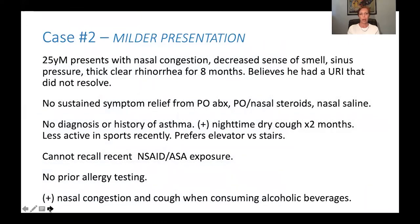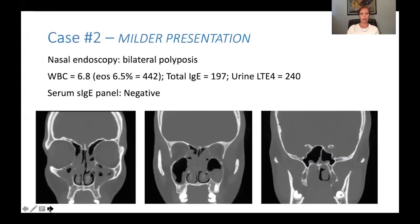When we look at another case, this is a bit of a milder presentation, a 25-year-old man with relatively similar symptoms to the previous patient. He believes he had an upper respiratory infection that just didn't quite resolve, and this is a frequent complaint in the AERD patient. Again, no sustained symptom relief with various medications, no diagnosis or history of asthma, although there are some signs and symptoms that may lead us to that diagnosis, such as a nighttime dry cough and decreased activity in daily life. Can't recall any recent NSAID or aspirin exposure, and no history of allergy testing, although he does have nasal congestion and cough when consuming alcoholic beverages.